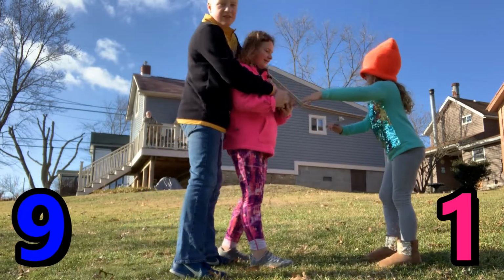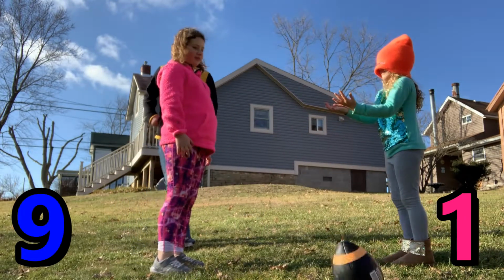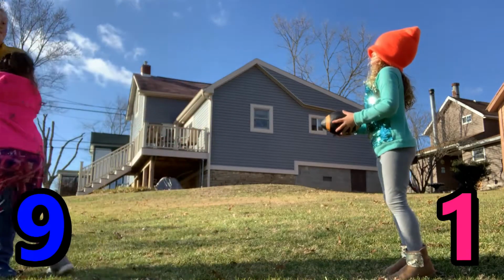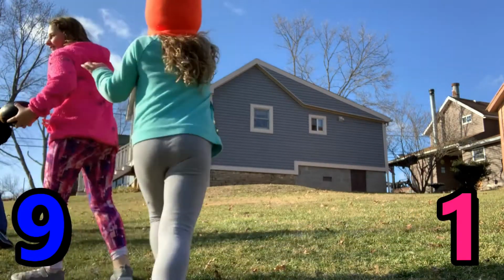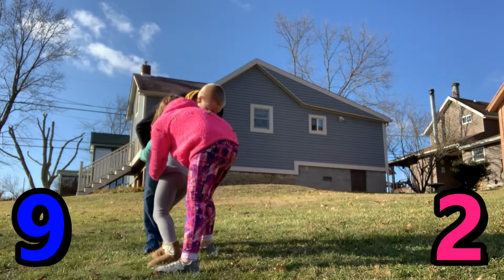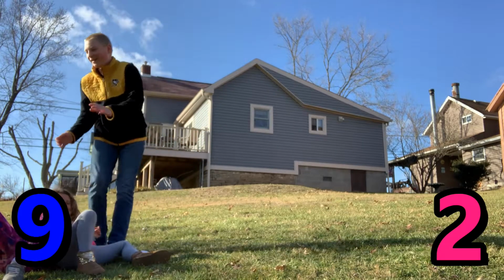Third try. I'm helping Bridget. She's good where she is. Oh, nope. Close. Okay. Yeah, there's that one. You got it. What are you hugging me for? Bridget, look out, what is happening? Tackle. No! Ow.